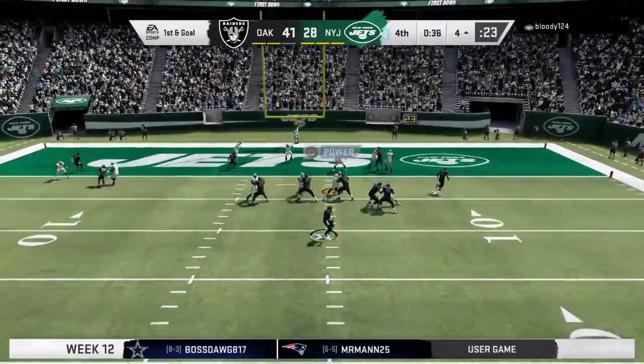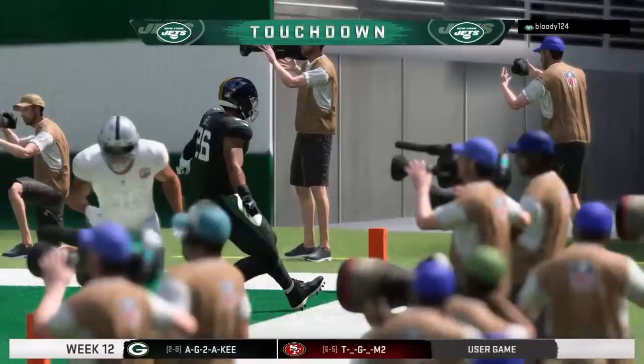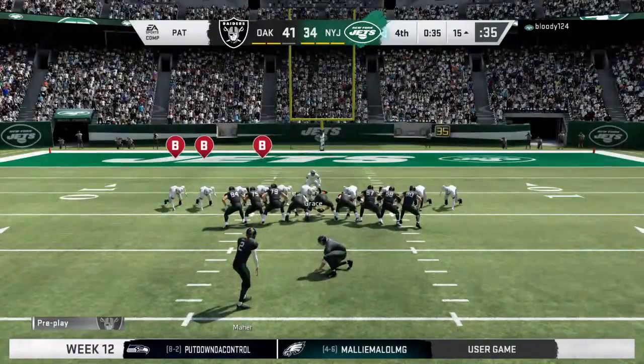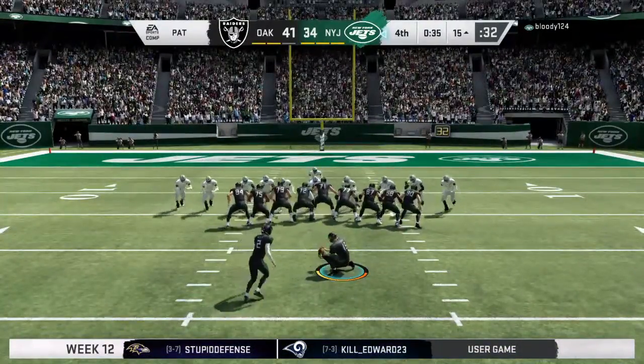They knocked it free, but couldn't take it away. And he takes this one into the end zone, and all of a sudden, here in the final minute, things get a little bit tighter. Okay, game on. Don't go anywhere yet. You got a one-score game now.